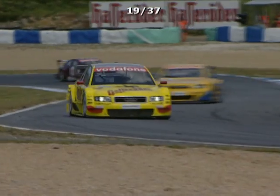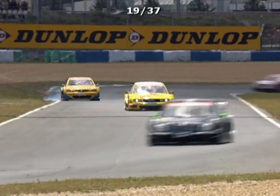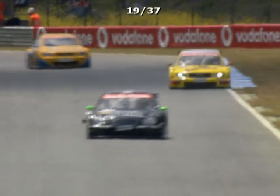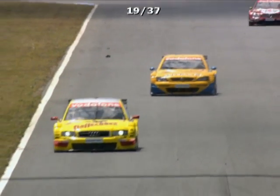But what a tremendous clash it was at the front. Yet still, the young Dutchman leads Christian Albers. Looks as if he might have been heading Formula One's way at one stage with the Arrows team before it collapsed. There's some debris on the track, maybe a little bit of carbon fiber come off the car.